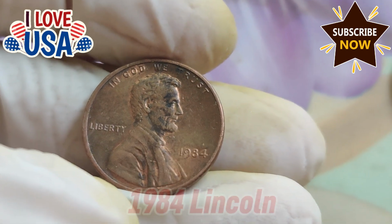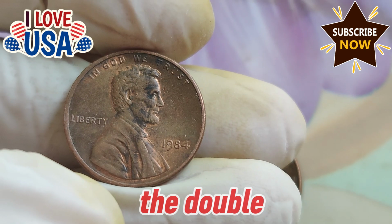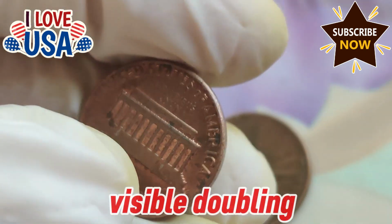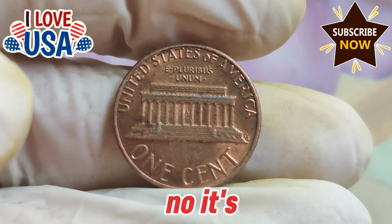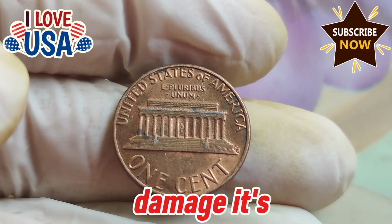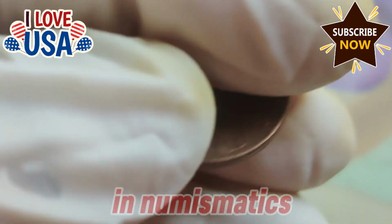Among the billions of 1984 Lincoln cents, a rare variety emerged known as the double-ear penny. This penny shows a dramatic and very visible doubling on Lincoln's earlobe. No, it's not your eyes playing tricks. It's not damage. It's a true double-die error, one of the most desirable types of mint errors in numismatics.